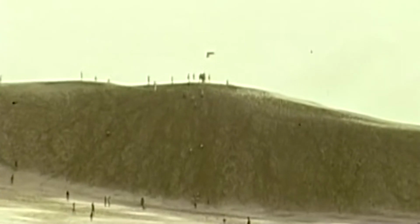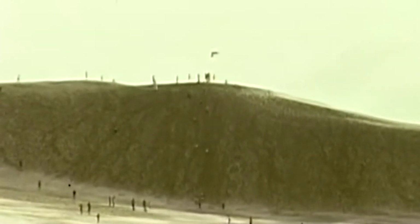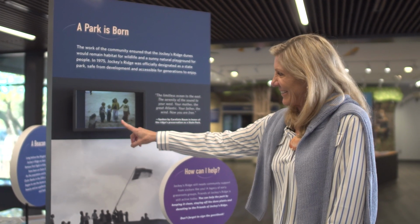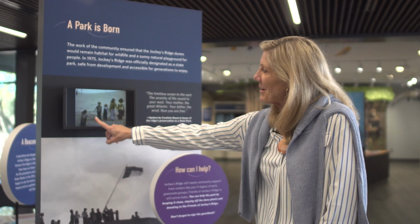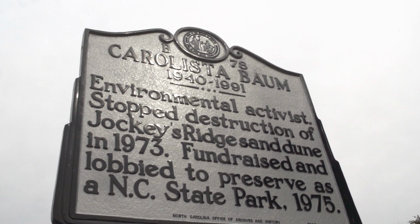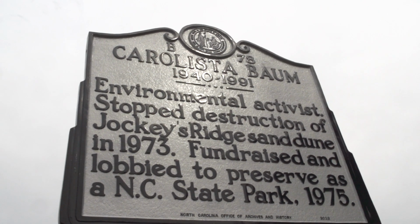Growing up here, we all just took Jockey's Ridge for granted. We all thought that Jockey's Ridge was just some place that was here for us. Look, there I am. That's my sister and my brother. Literally, on August 15th, 1973, 3 little kids went home and told their mom that something was happening to their big sand dune, and she fixed it.